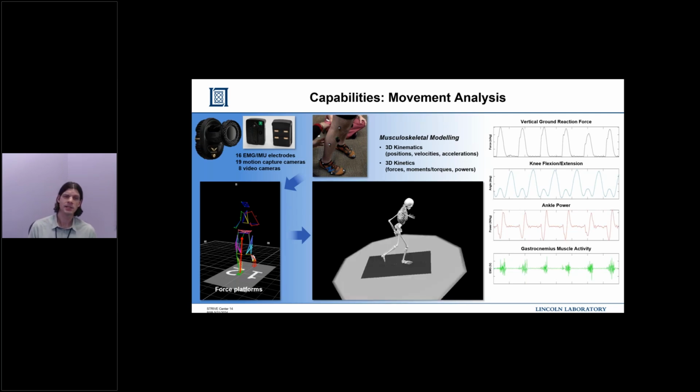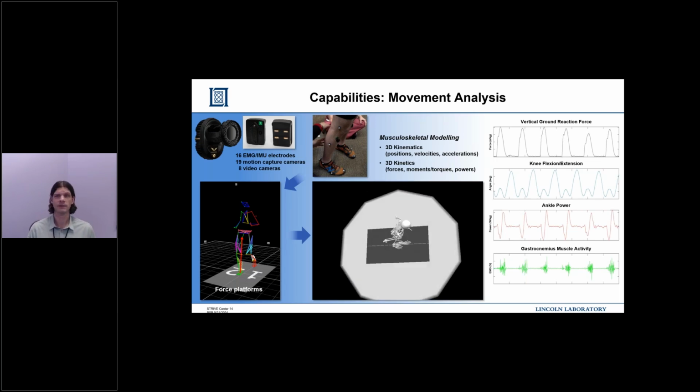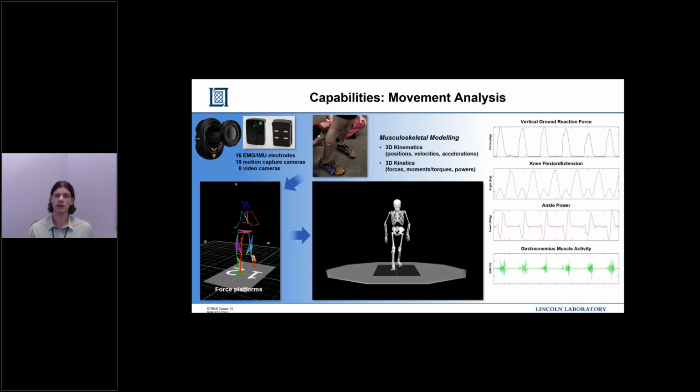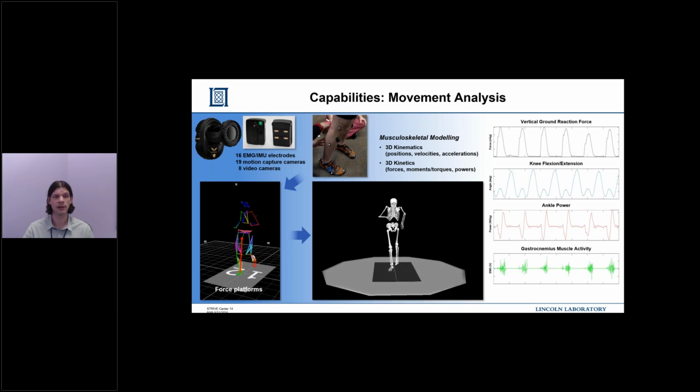And on the right side of the screen, you see some example signals there of vertical ground reaction force, knee flexion extension, ankle power, and gastrocnemius muscle activity. And all those signals are synchronized together. So as somebody is going through a scenario, as they're walking, as they're running, we get all of this information synchronized together so we can understand how somebody is moving and how somebody is responding to a particular environment.